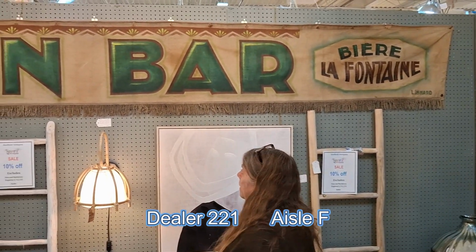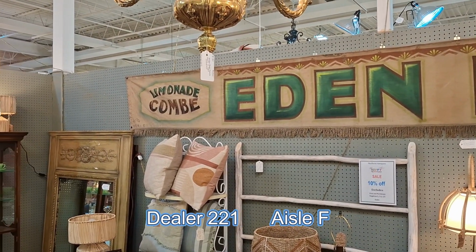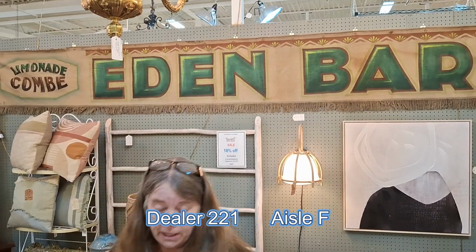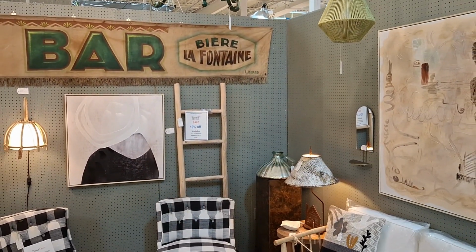The Eden Bar, but he said it's very vintage. It's definitely from like the 40s, 50s, that kind of thing. So you don't see something like that very often. Very pretty. It caught my attention the other day when I saw it. Yeah, well, it's definitely an attention grabber.